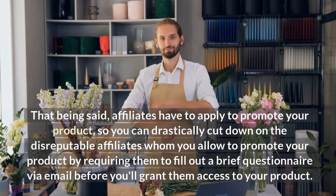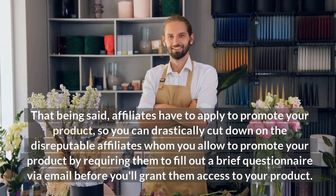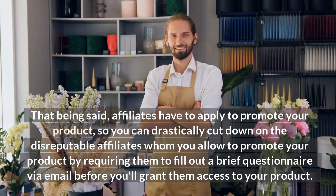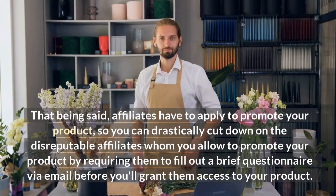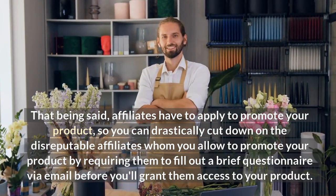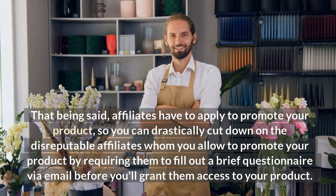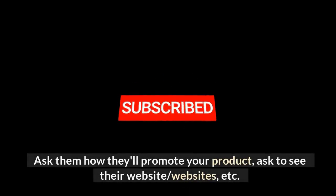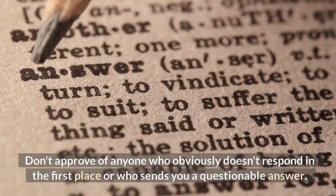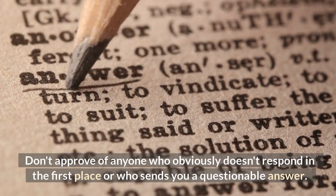That being said, affiliates have to apply to promote your product, so you can drastically cut down on the disreputable affiliates whom you allow to promote your product by requiring them to fill out a brief questionnaire via email before you'll grant them access to your product. Ask them how they'll promote your product, ask to see their websites, etc. Don't approve of anyone who obviously doesn't respond in the first place or who sends you a questionable answer.